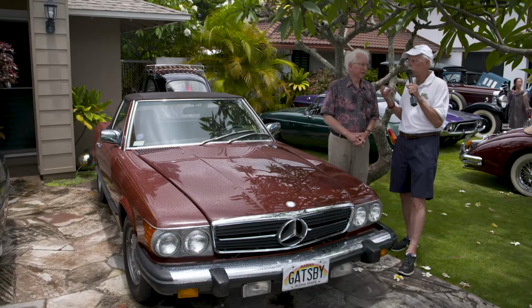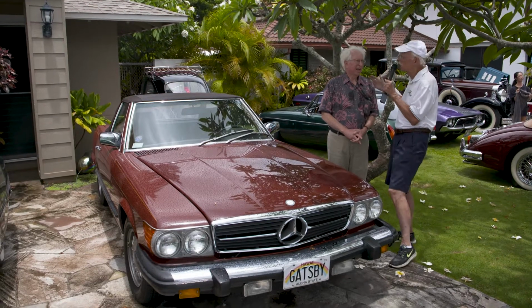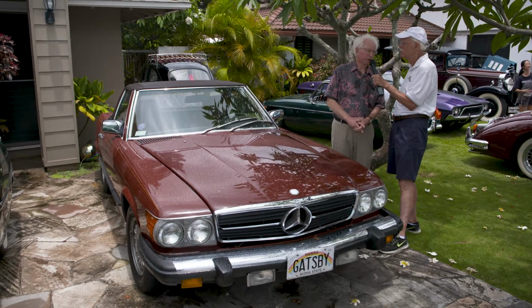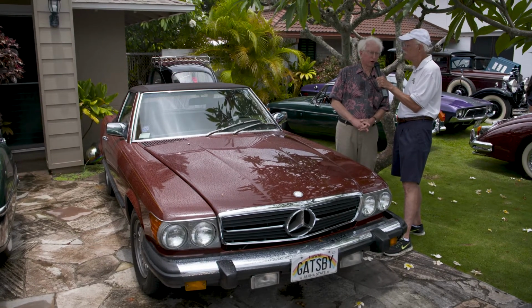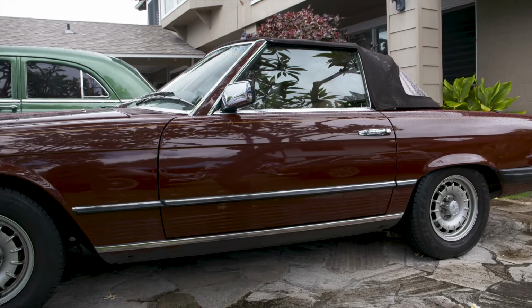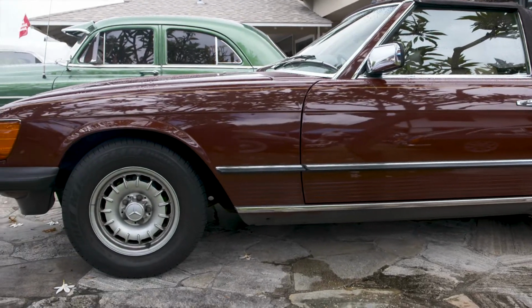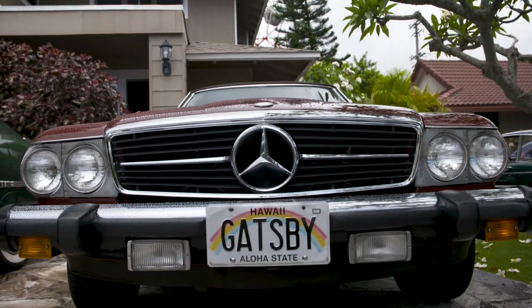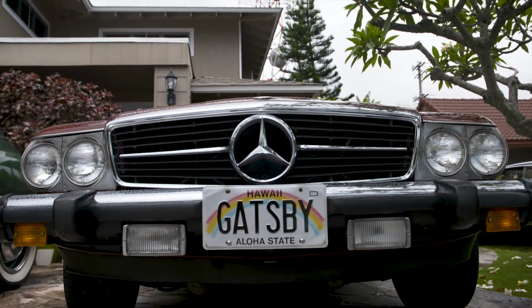So, oh Lord, give me a Mercedes-Benz, and he's going to tell us about what this is. This is a Mercedes-Benz, a 1984 380 SL. I'm probably the sixth owner of the car. It now has 95,000 miles. As a classic car, it is that. A beautiful design car, but its popularity is low.